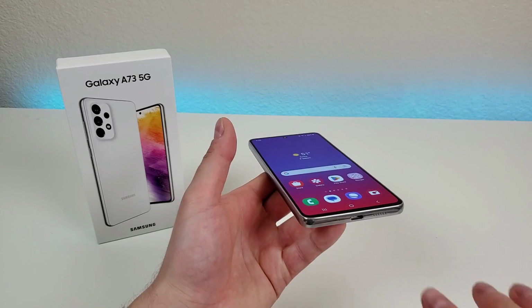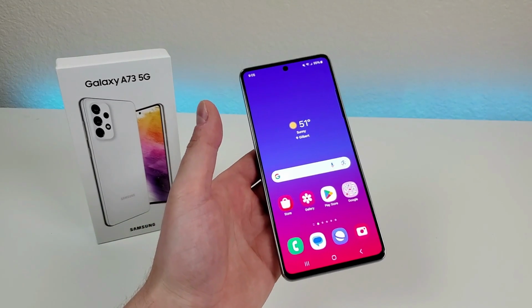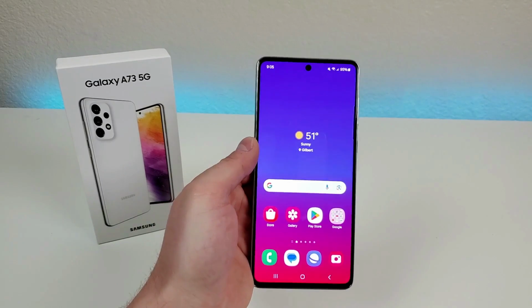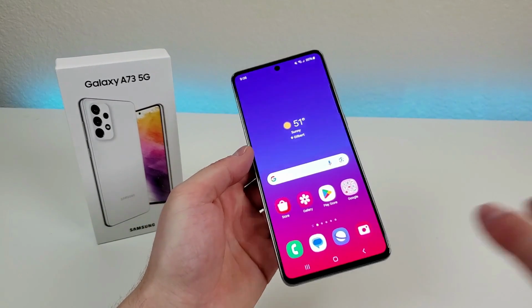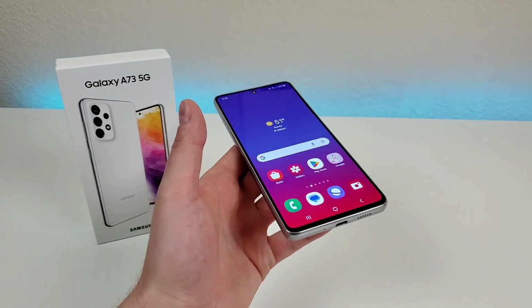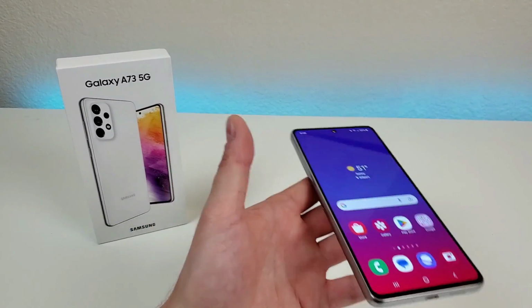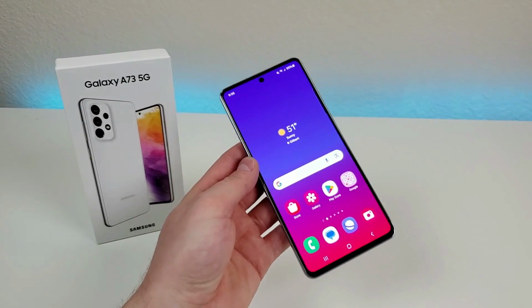We're getting audio out of the main speaker in the bottom, but then also the earpiece when you're doing things like watching video content or listening to music. Of course, the earpiece still works for phone calls, but a lot of lower end phones especially don't actually emit audio out of the earpiece other than just phone calls, and then you just get audio out of the main speaker. So unlike those devices, with the A73 5G, we're getting a very immersive audio listening experience.